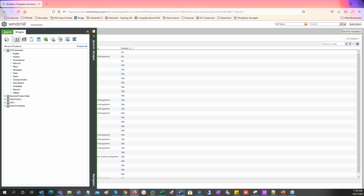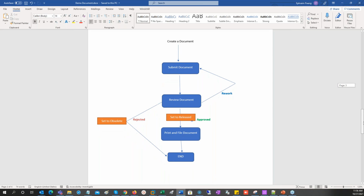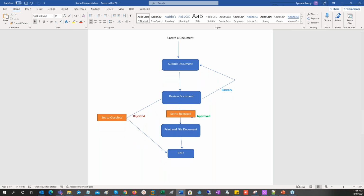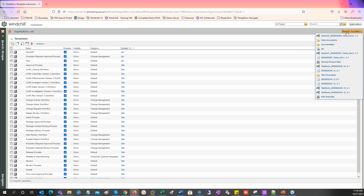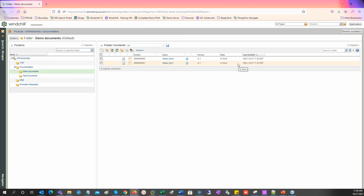The next thing we need to do, because we now know that our routing works fine, is to change this. If we go back to the document, you'll notice that even with the whole process complete, our documents are still in the in-work state, the beginning state. But now we want to make sure that at the end of the process, if the document was rejected, it will be in the obsolete state. If the document was approved, it will be automatically released.